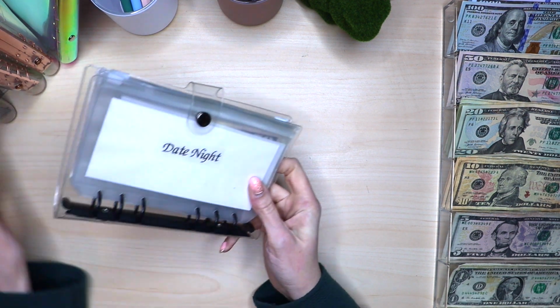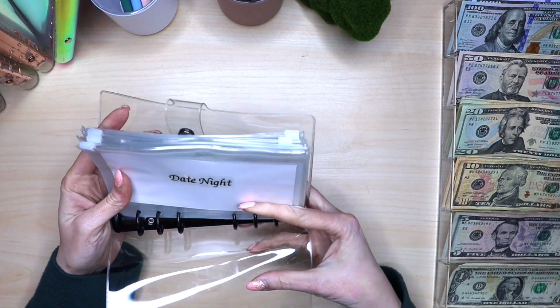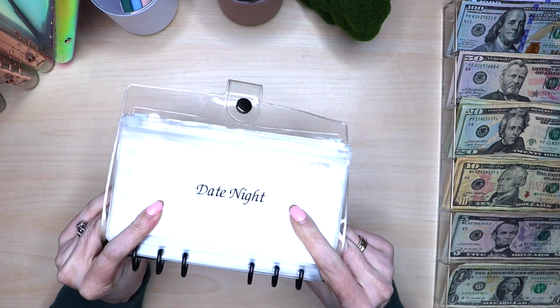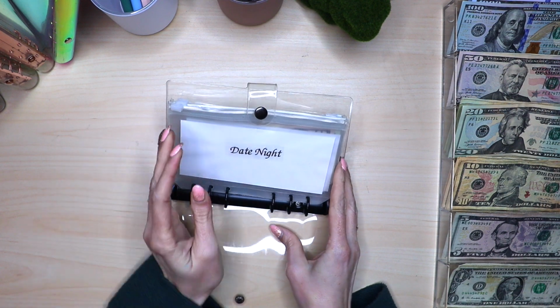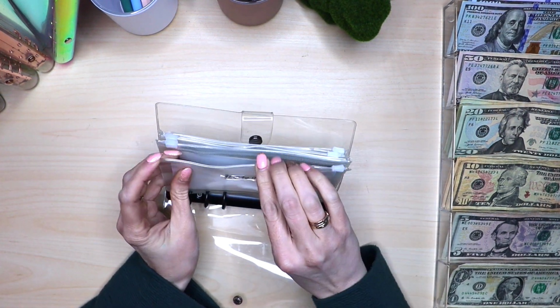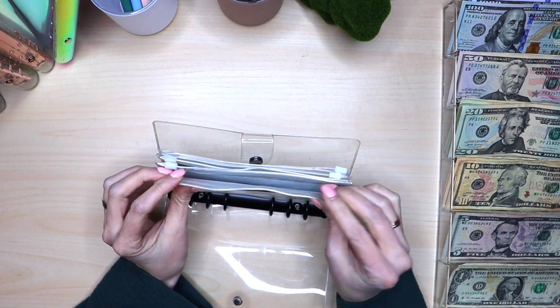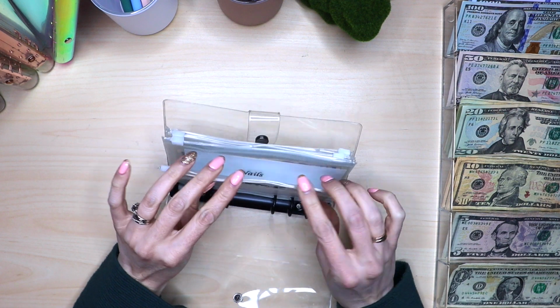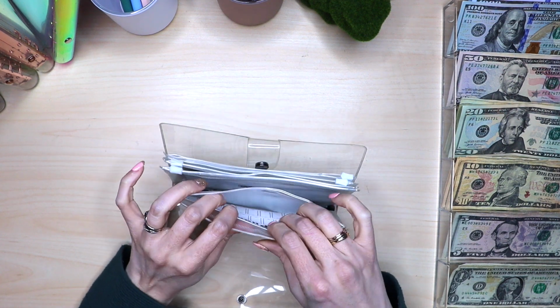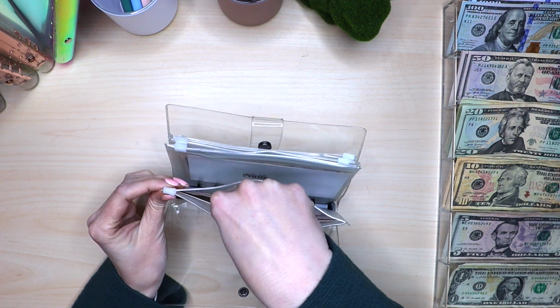All right, let's go ahead and jump into our cash binders here. These cash binders are a lot thinner since I took out all those envelopes that we're not going to stuff for the next few months. All right, so date night, we said we are going to add 50 to date night, so my husband and I can go see the Mario movie. We have not been on a date in a while, so it's going to be nice.